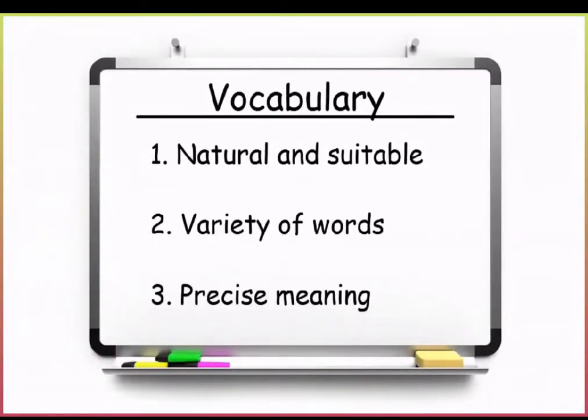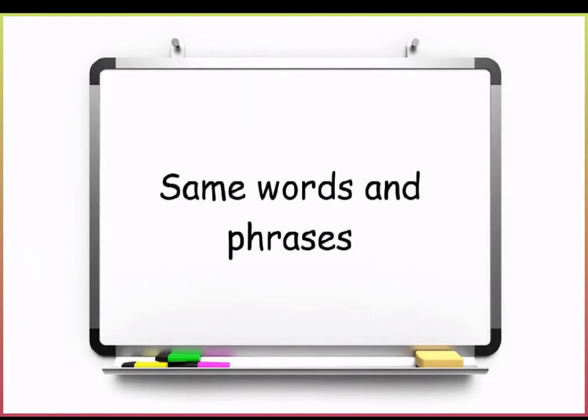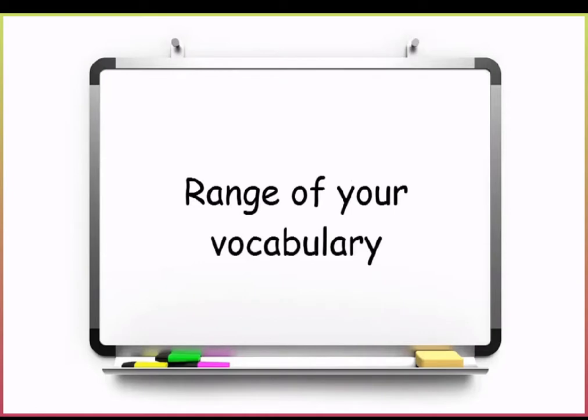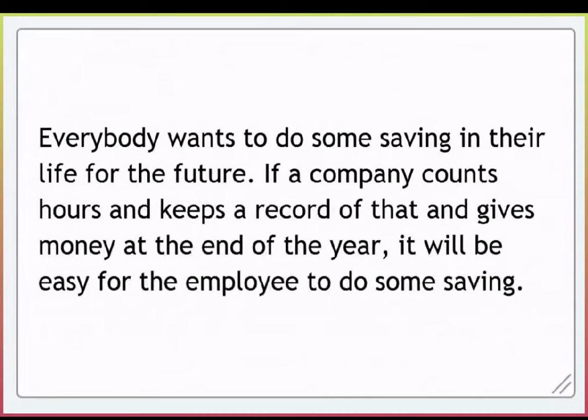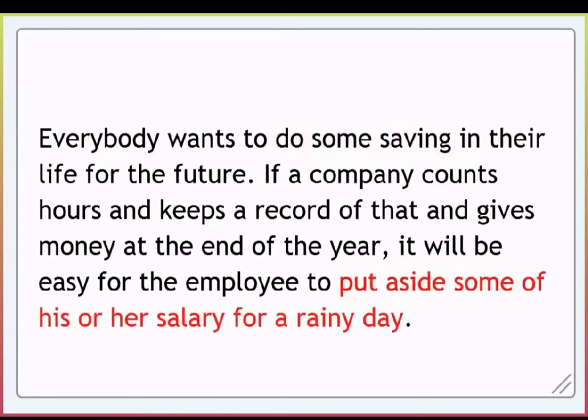Let's move on to the next point, the importance of using a variety of words. Sometimes test takers use the same words or phrases over and over again. Whenever possible, you should try to show the raters the range of your vocabulary. If you find yourself repeating certain words or phrases, see if you can think of a different way of expressing the same meaning. Here's an example of this problem from a test taker. This test taker has repeated the phrase, "do some saving." Instead of using the same phrase twice, the test taker could have used this opportunity to show the range of his vocabulary and said something like, "It will be easy for the employee to put aside some of his or her salary for a rainy day."